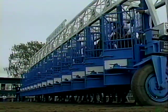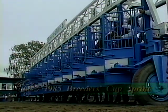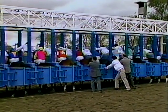A field of 14 went to the post for the sprint. A dangerous horse in the race was Precisionist, who normally ran at longer distances. In his first start in more than 4 months, he shortened up to 6 furlongs.